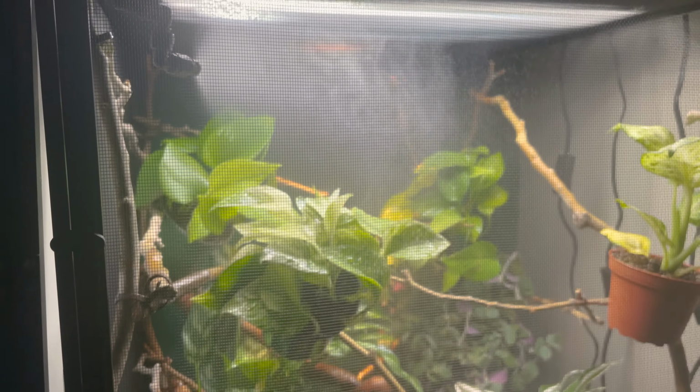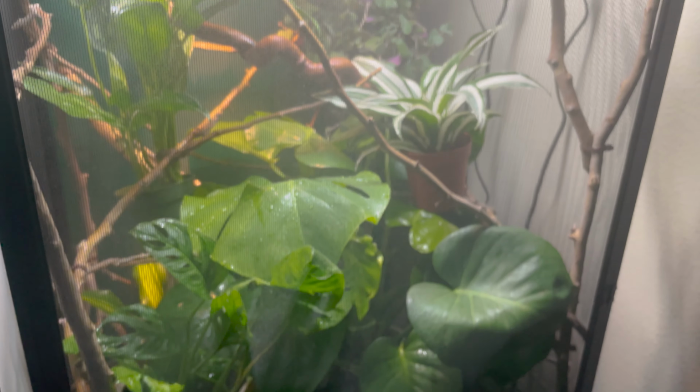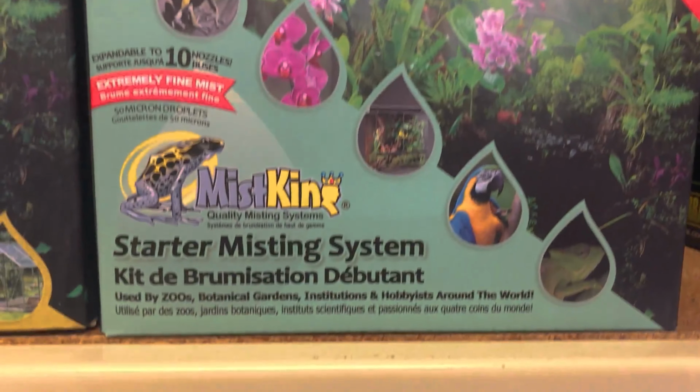So now we have to worry about water. If you get an automatic misting system, then that also takes that off your plate. You don't have to worry about misting by hand or anything like that. So I use a Mist King misting system, the starter. There's also the ultimate, but that's a lot if you only have a couple of chameleons. The starter is great. I know the Mist King has a pretty hefty price tag with it.